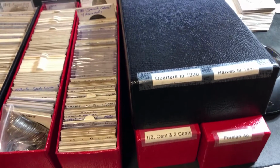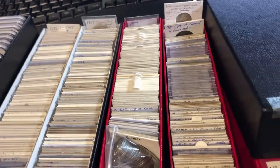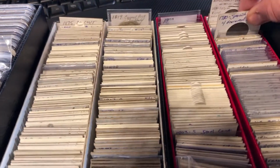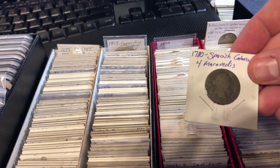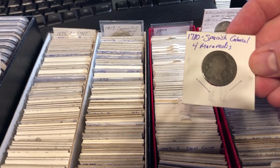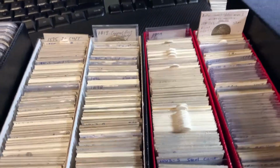You can see here I've got boxes, which is the way I store a lot of my coin collection, and certainly my older stuff is in flips like this. I'm going to pull these out on the video here, and then I will do a close-up of each one and show you what they are. My oldest coin is the 1780 Spanish colonial 4 Maravedis coin, and it has a visible date at the bottom, as you can see. I'm going to put that off to the side.